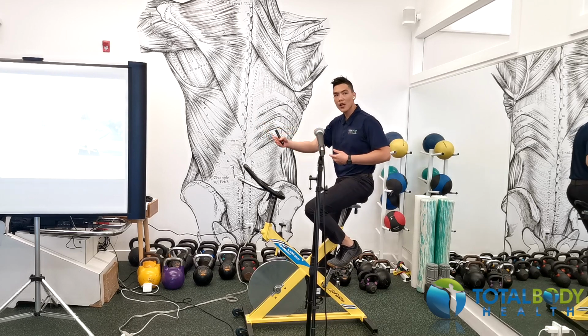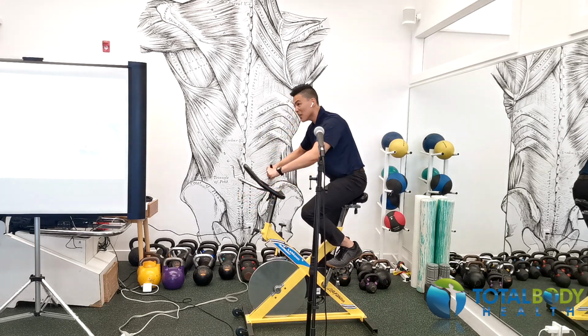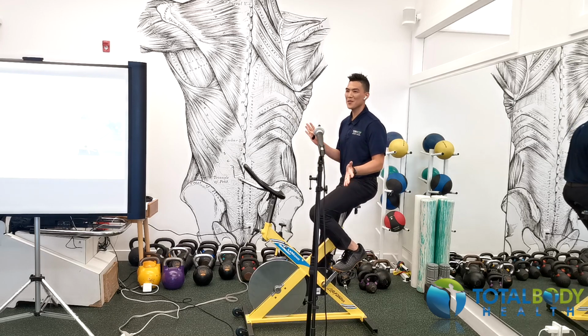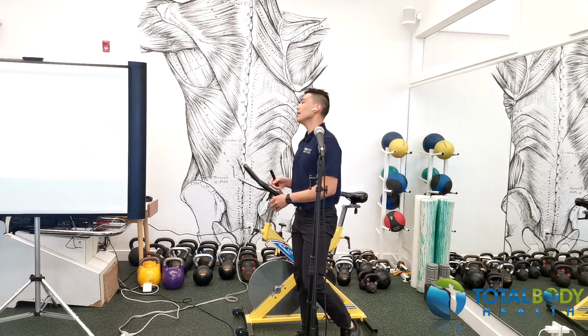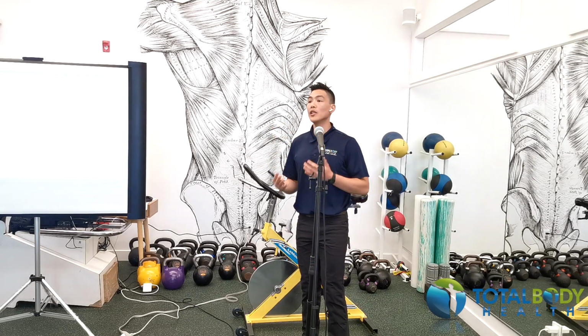If you're hill climbing or if you're sprinting, you're going to be in the drops or you're going to be up on the saddle. In those positions, you just do it. You can't really alter them because that's a sprint, right? And we all move very differently. So depending on that, for me to be able to dive into those specifics, I'll need to see you move.